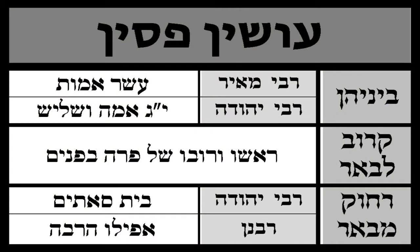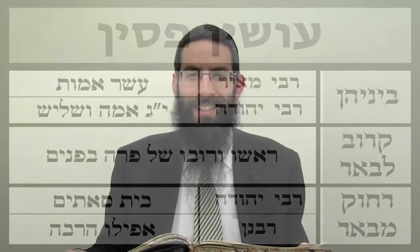So in summary, we learned about the din of osin pasei berois. So in between these posts, you can leave a space which has a shiur Pesach, which according to Rav Meir is 10 amos. According to Rav Yehuda, even further, 13 amos and a third. You can place them very close to the be'er, provided there's enough space for the animal. You can place them at a distance from the be'er, according to Rav Yehuda, if you have a maximum space of Beis Sa'asayim. According to Rabbanan, even if it's much further away.